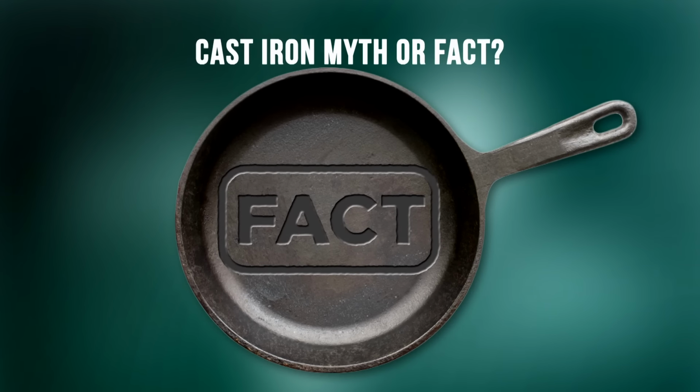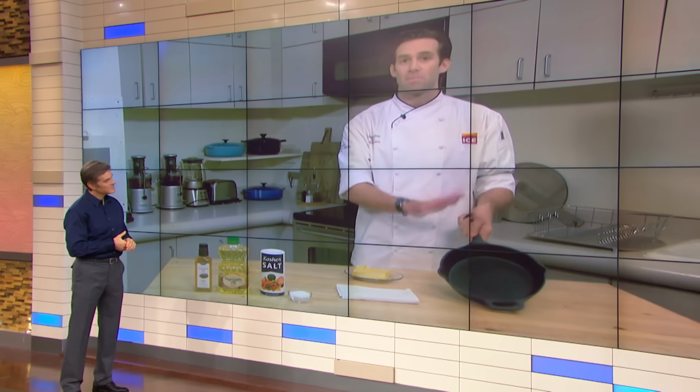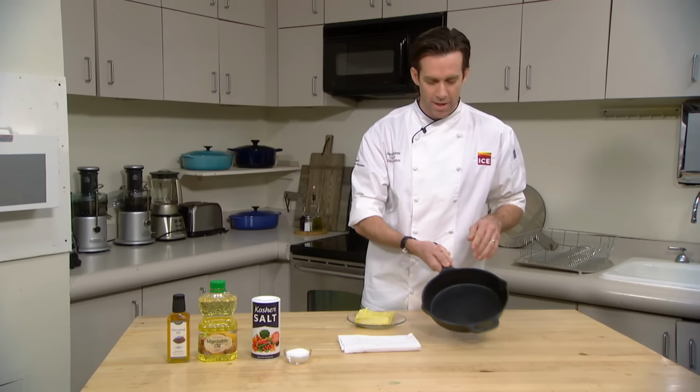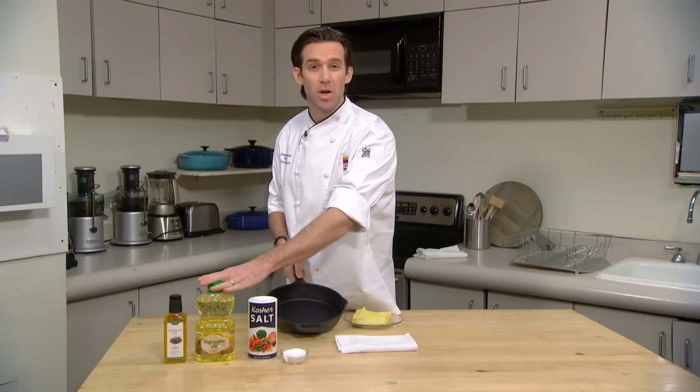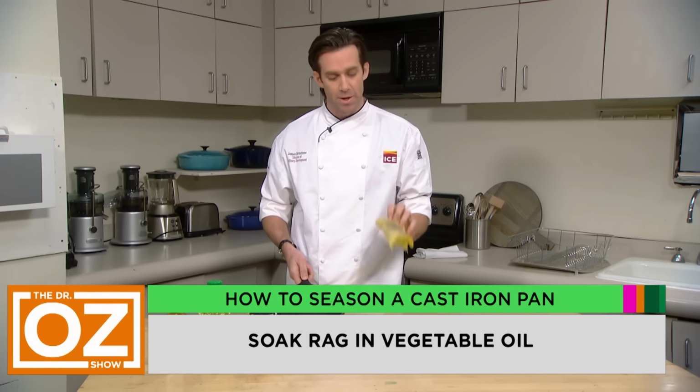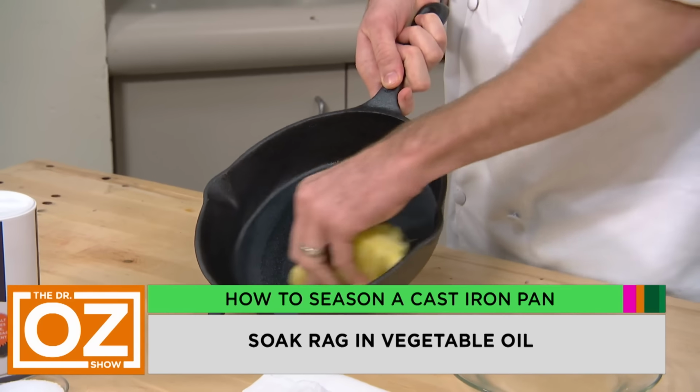So walk us through, how do you do it? Okay, so here's what you're going to do. We've got a brand new cast iron right here, ready to go. You can see it's kind of a lighter color. You want to get some oil. You can use canola oil, vegetable oil, even flaxseed oil works great. And you're going to take one of your old kitchen rags and really soak it with that oil.